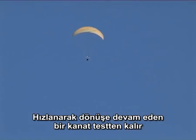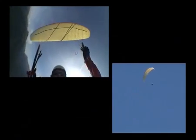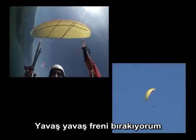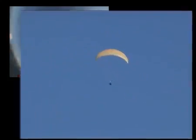For this flight I will make the gentle spiral now. Gentle spiral. Okay, on 2 turns. Okay, stop. And I will check the sink of the glider between 3 to 5 meters per second. Okay. And now, up, I release slowly, up. No problem. The glider recovers very fast, normal flight.